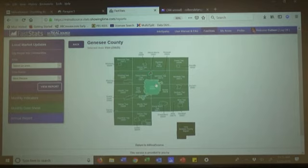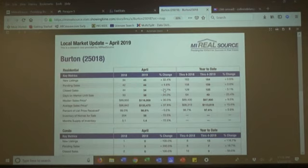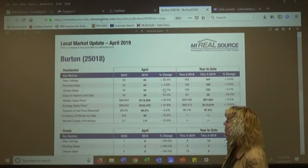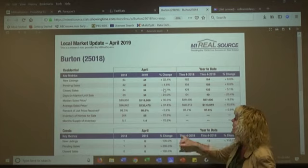Let's use Burton. I hear a lot of people out here in Burton. Is Burton a good one to use, you think? Good few sales going on in Burton? Okay, let's go Burton then. Sometimes it's nice when you have a good example. Okay, so in Burton now, this is a really good one to use. So thank you whoever gave me this suggestion before.